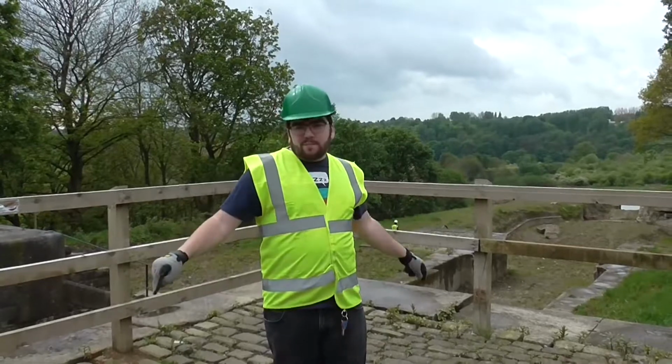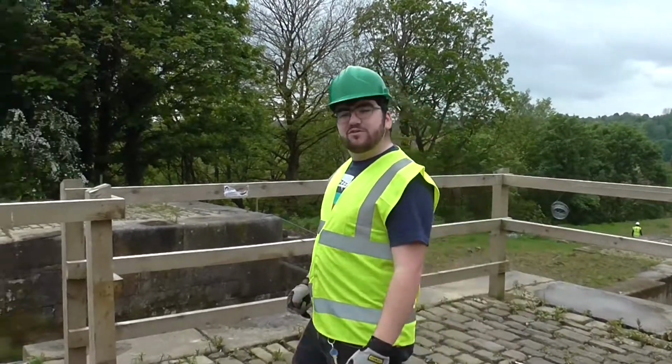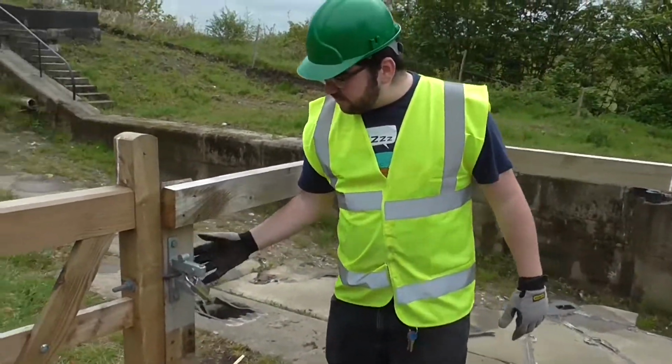Right, so this is the viewing platform that unfortunately got damaged. Some kids have come along and decided the best idea is to have a minimalist style and remove all the railings. So we're having to replace all of the railings here, and we're actually going to wire them up.